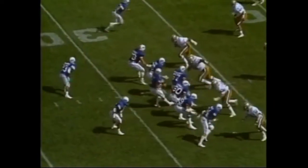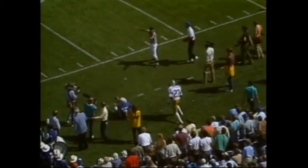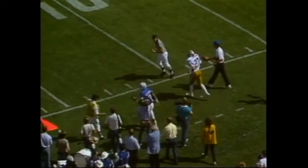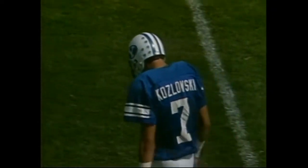BYU ready again. Bosco to pass. Good protection. Throws for the sidelines. Kaz had it, but he's out of bounds. Led him just a little bit too much. Looks almost just like the other play. Great catch, just a tad out of bounds. Kaz has 2 great catches in this game that won't show in the book. That's right.